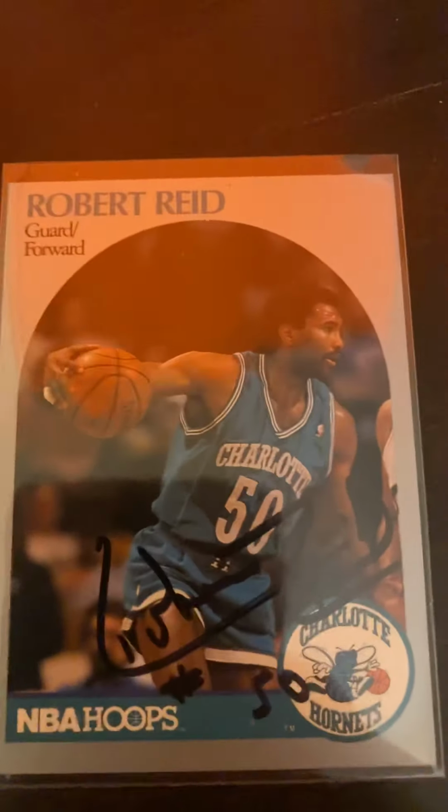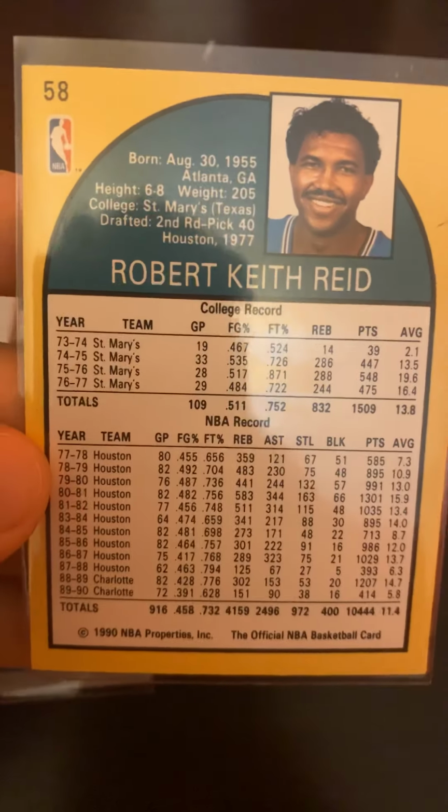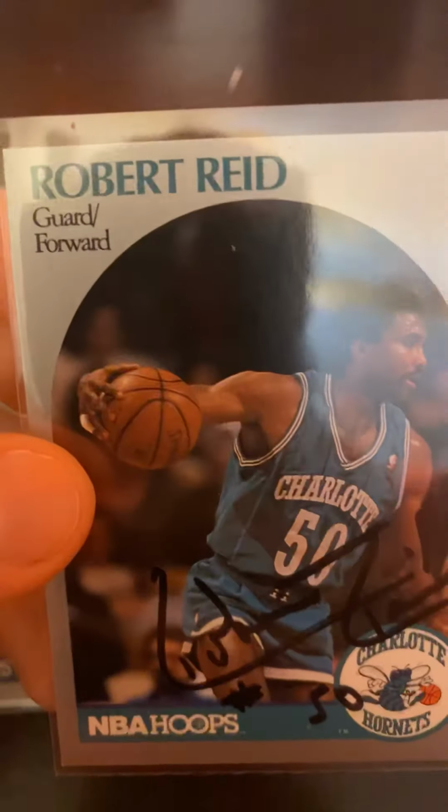Next one is I got 6 of 6. Sent 6, got 6 back. Robert Reid. Nice signature there, you can see. Also on the NBA Hoops set. I love the 90s Hornets uniforms. They're definitely my favorite, and I think I got 2 or 3 guys in here who were on those 90s Hornets teams.